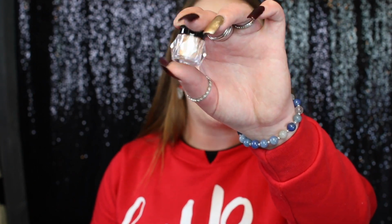It's kind of like a champagne color. So last year when I unboxed the advent calendar, I didn't try this out because it just looks so messy. But today I'm definitely going to be swatching it, and we're probably going to use it on the eyes. Let's move on to day number 8.